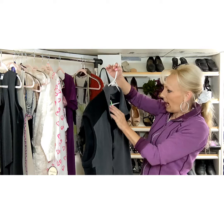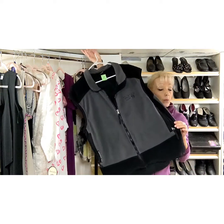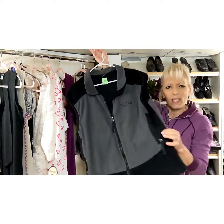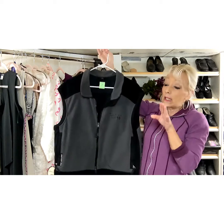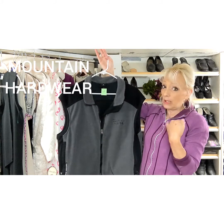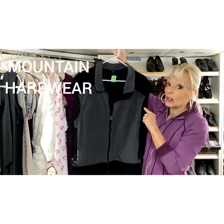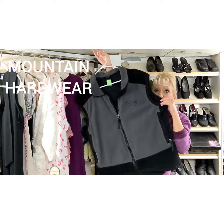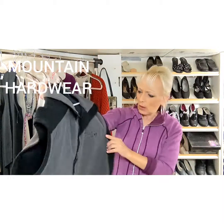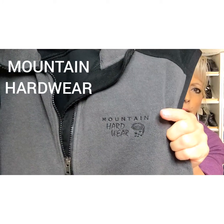This is Mountain Hardwear. I paid $5.99 or got the discount. Mountain Hardwear is a really great brand. They sell men's and I think women's too, but it seems like I come across mostly men's. Some of their pieces don't go for as much as I thought, especially the short sleeve shirts or button-ups, but they're more of an outerwear brand. This is really nice. It's a fleece vest with the embroidery here. I think I looked it up at the store and I can't remember what it sold for, but probably between $25 and $40.